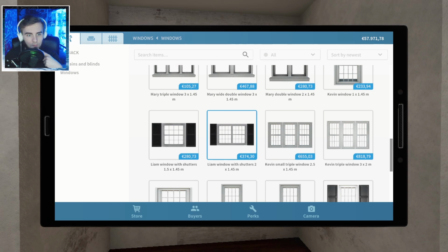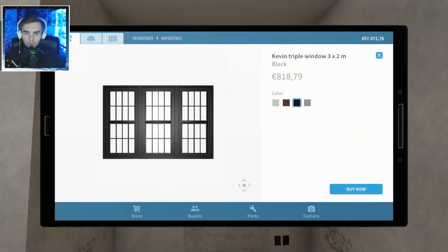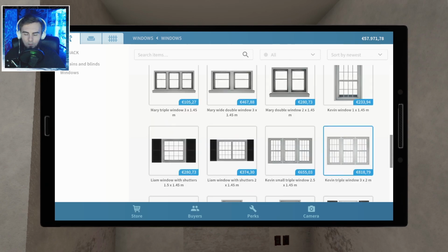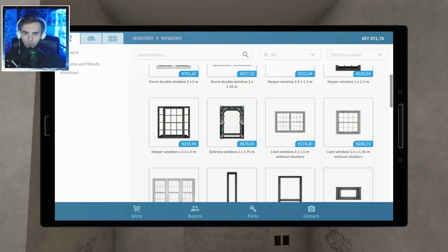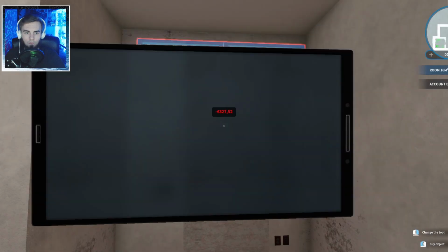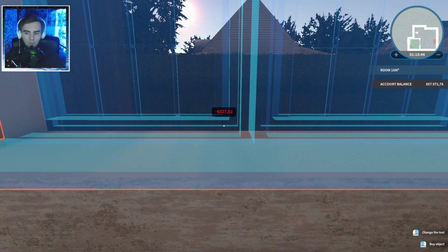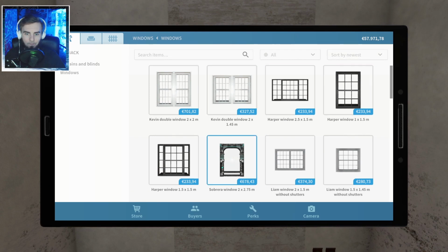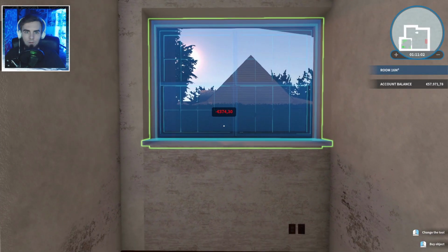Window with shutters. 3 on 2, let's see. No. 3 on 2. Okay, so the first one is the length, got it. 3 on 2. 2 on 1.5. 2 on 1.45. I feel like this is where we have to go in the end. Oh, we can't. Really? This will not be okay. So 2 is still too much. What if I go here? 2 on 1 and a half. Well, fine, let's go with that.